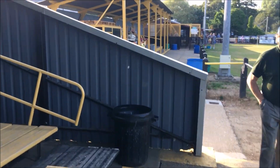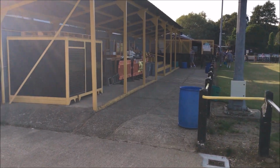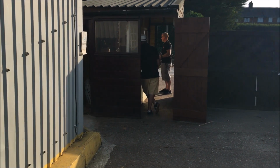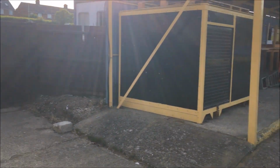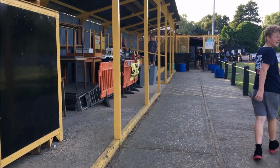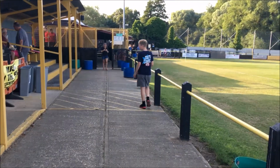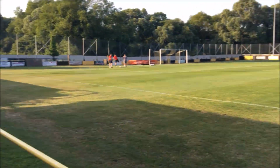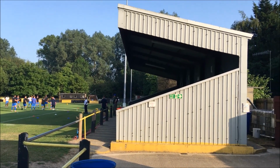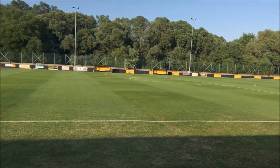But yeah, so this is the other stand that is here for the ground itself. You've got the entrance here, which was £3 to get in tonight, so it's not bad pricing, to be honest. And a bit of sheltered part on here, which is where a lot of the old school regulars come along to watch the game. And there's the tunnel for the players, and a bit of a view back on where we've just come from. It's a good stand, to be honest. It does what it's meant to be doing.